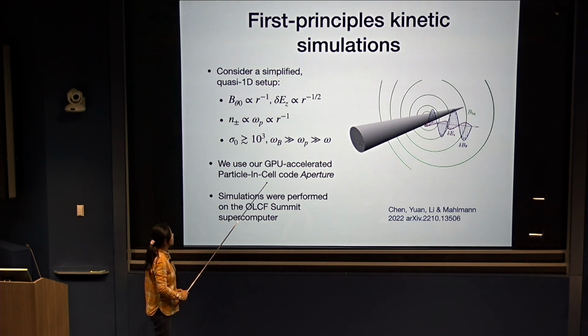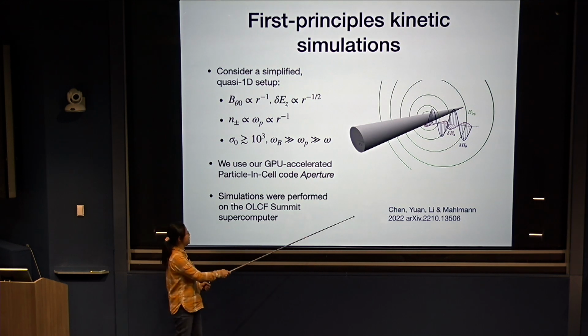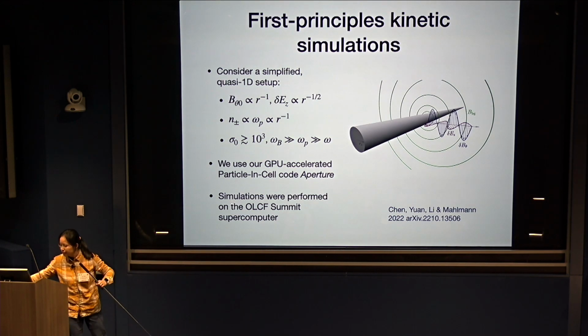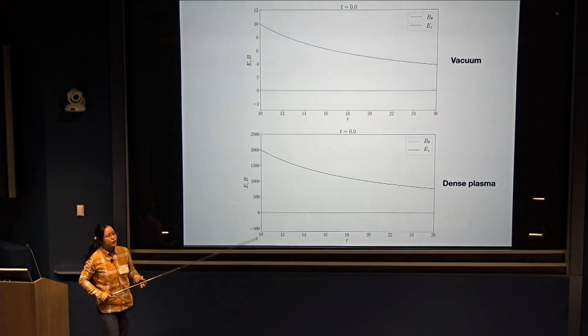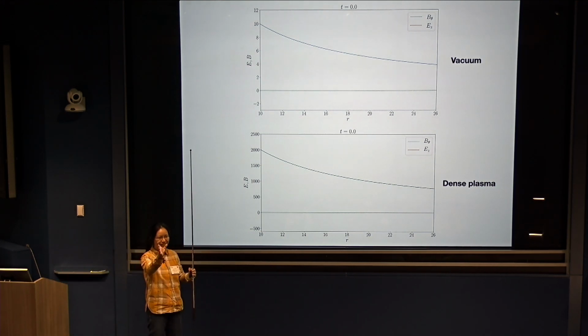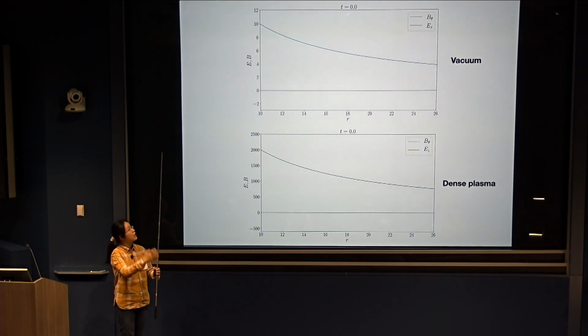So we used our GPU-accelerated particle-in-cell code Aperture, developed by Alex Chen. I'm going to show you what happens here. If you just consider a vacuum, these fast waves can also exist in vacuum. They are just vacuum electromagnetic waves.